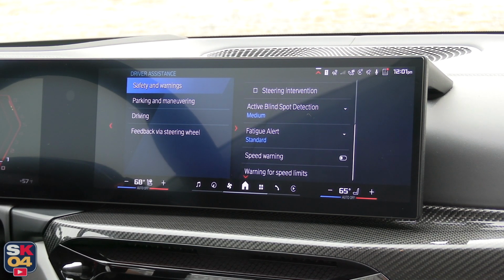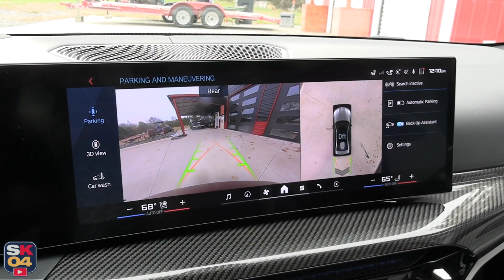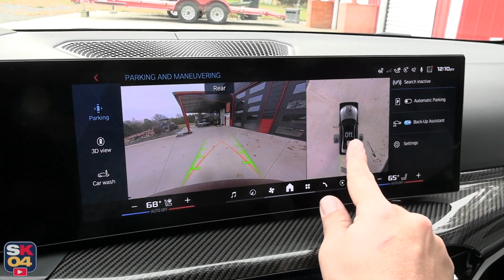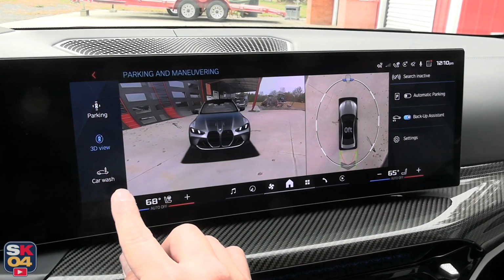The included BMW Drive Recorder uses the front and rear cameras to record video sequences up to 40 seconds in length with the tap of the iDrive controller or automatically in the event of a crash. The video clips can be exported to a storage device via the USB port.